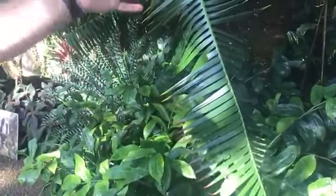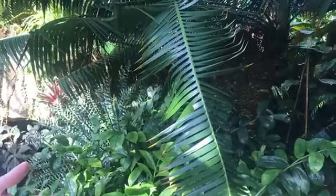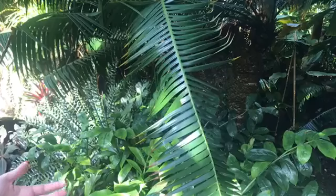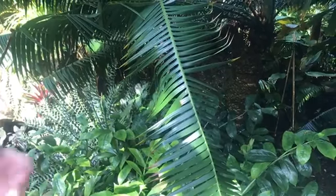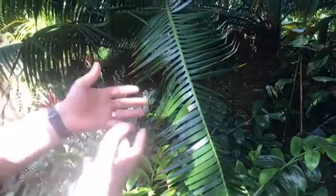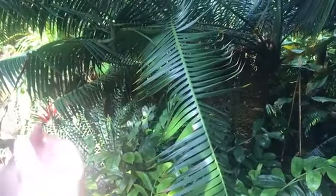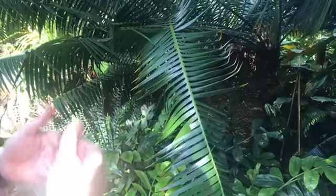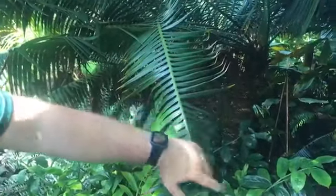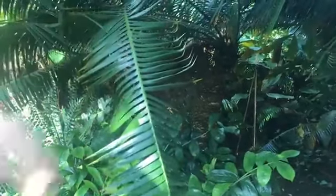And a number of these cycads were actually in the palm house. So we know some of these plants to be at least 100 years old, if not older. Some cycads can live as long as 1,000 years. So this is a living example of the history of not just the Climatron, but even the garden before the Climatron. A living example of that history right here with these cycads.